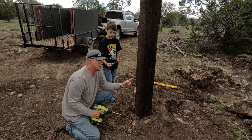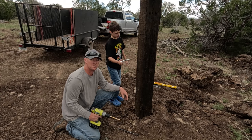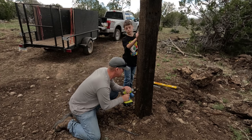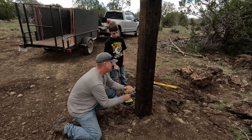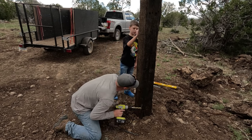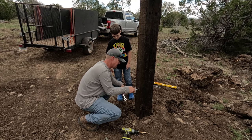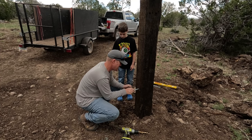This is that post I was working on before. It's very dense, very hard. It's very difficult to drill into, and it's taking a toll on my battery here. Rock hard. You can tell that's hard because just hear this wood. Oh, I don't know. I get this in very easily. Those were hard to put in, and those posts were a lot softer.